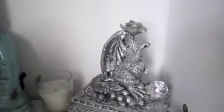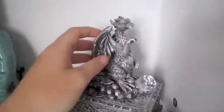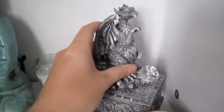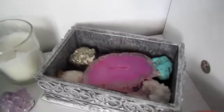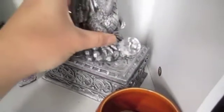My dragon box here, I didn't really have a use for it. It was just storing knickknacks and some old coins and stuff. So I decided to use that to hold some of my crystals, and I will go through my crystals at some point in my videos, but that's just where I store some of my crystals.